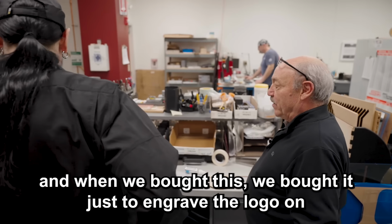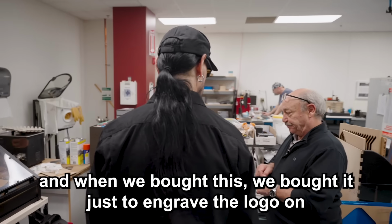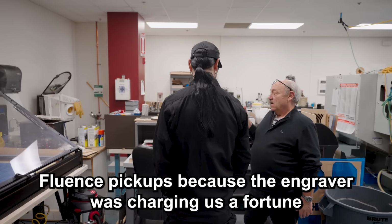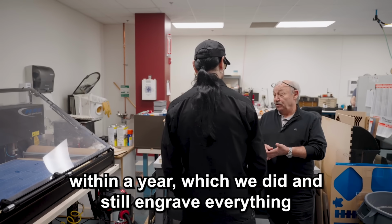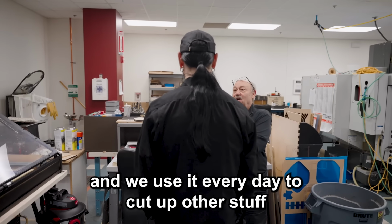Right? And when we bought this, we bought it just to engrave the logo on Fluence Pickups because the engraver was charging us a fortune. So we invested in this, figured we'd get paid back within a year, which we did, and it still engraves everything. And we use it every day to cut up other stuff.